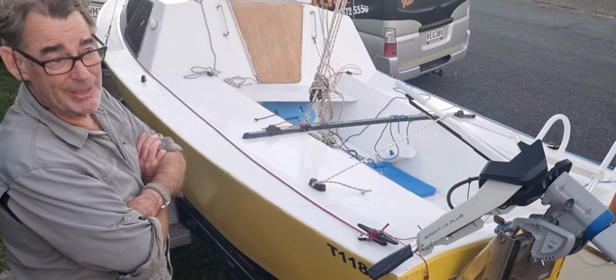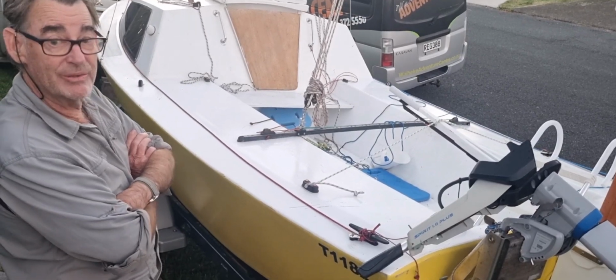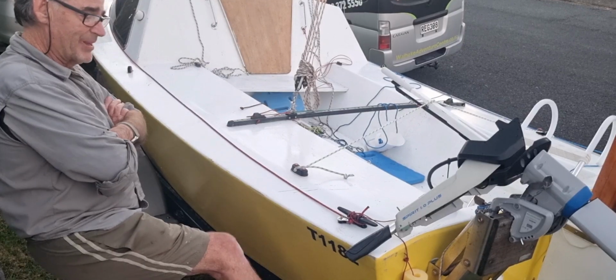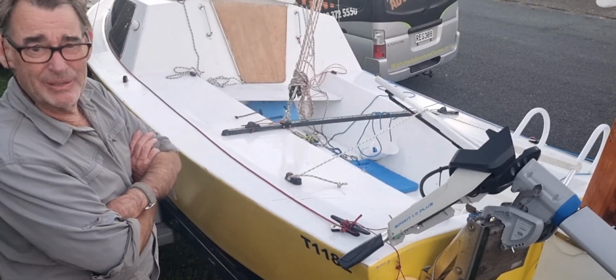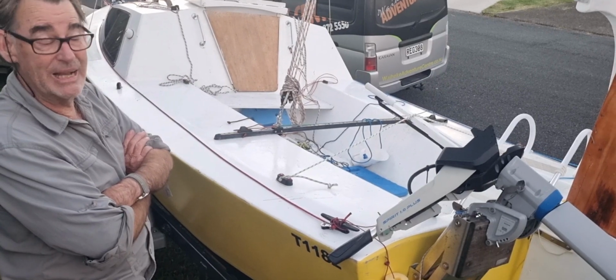They're basically a big dinghy with a lid, but the lid makes them really safe and really spacious. So to me, they're a bit of a no-brainer. Plus this cost $1,000. It's been glassed. It's a bit rough here and there, but crikey, easy to launch.